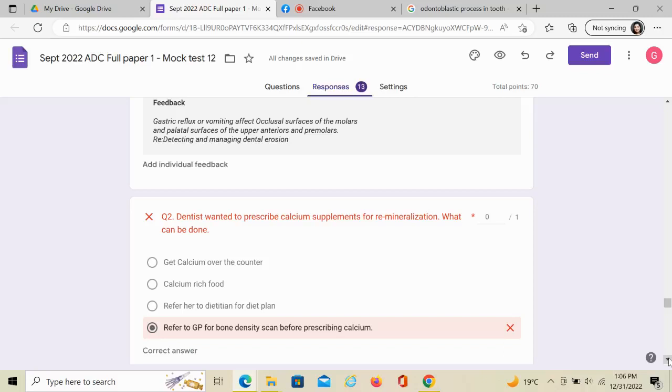So if the question has mentioned the patient has dairy allergy, meaning he has allergy to calcium. Now patient wanted to prescribe calcium supplements. Now what can be done? Get calcium over the counter? No. GC tooth mousse? No. Calcium rich food? No. Refer her to a dietitian for a diet plan? Not a bad option, but a dietitian is a dietitian, it's not exactly a doctor. Refer to GP for bone density scan before prescribing calcium. Yeah, actually this is also a very vague option.